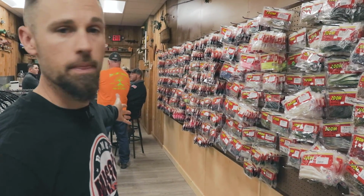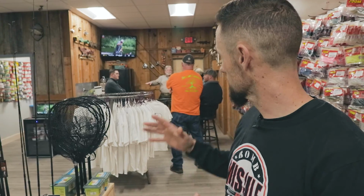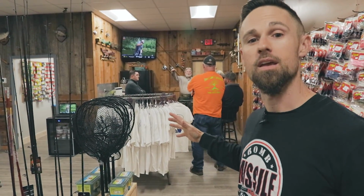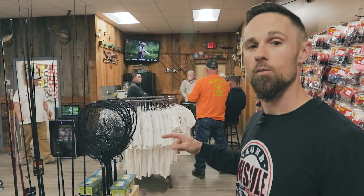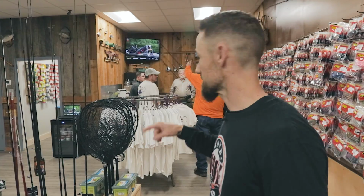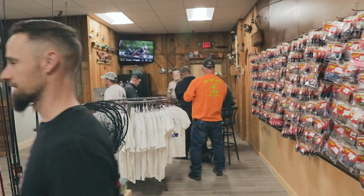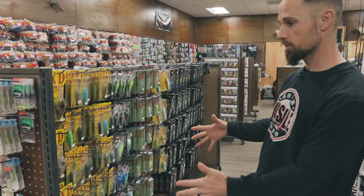And here it is. Here's the Shoot the Breeze corner, if you know what I'm saying. Got all here in a real tackle shop. This is what a real tackle shop looks like. You got the people in here telling each other how many fish each other don't catch and how much they stink as an angler and all that kind of stuff. This is a real tackle shop, boys and girls. That's what they got right in there. Really cool.